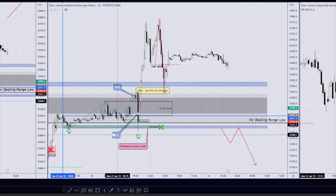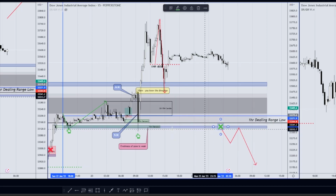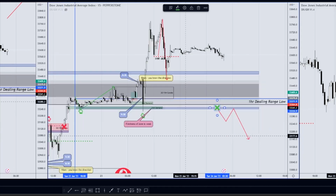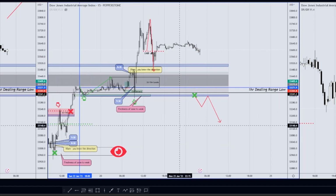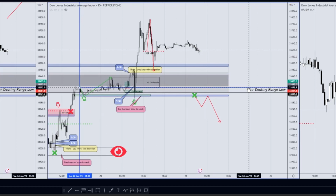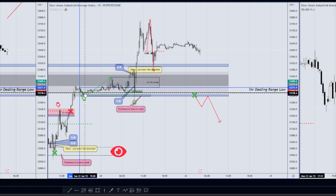I've still got my eye down here on this demand zone, which the freshness has gone now. What I'd like to see is price breakdown here. What we can think about is this is the Sunday open. So we got the opening price from Sunday, down here, sorry, and it's quite close to the 1 hour dealing range low from last week, which got broken.